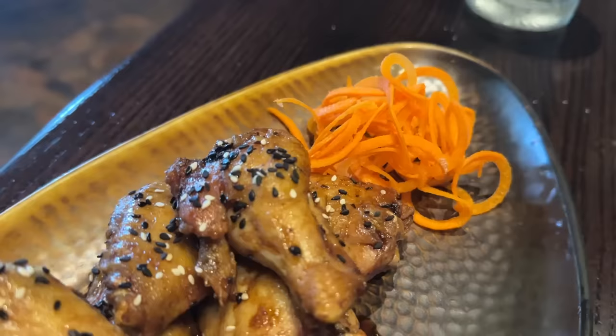These are actually very good chicken wings. First of all, the texture is perfect. The flash fry makes the outside and the skin really, really crispy, but it maintains the moisture inside so the meat's not dry. So they're cooked to perfection.